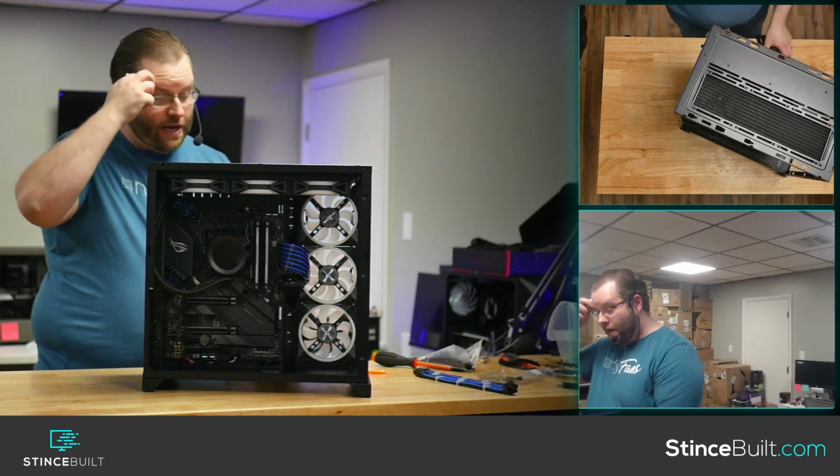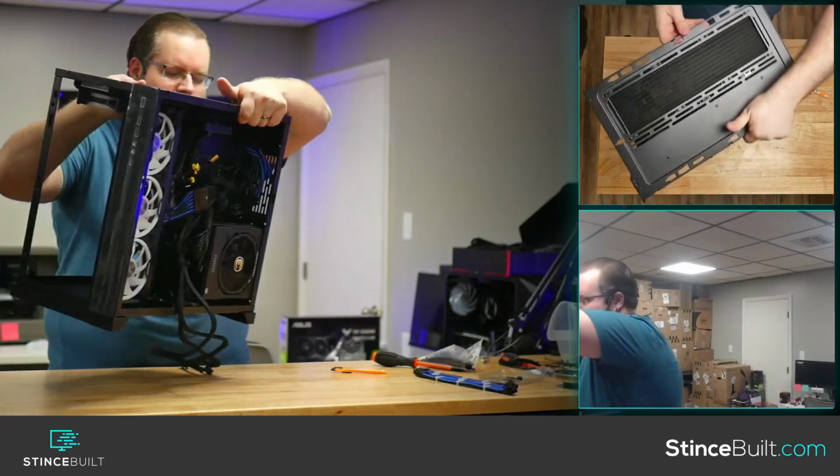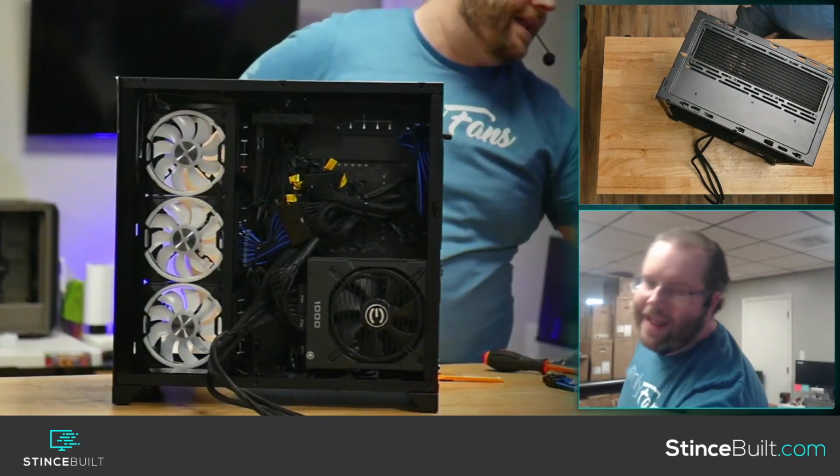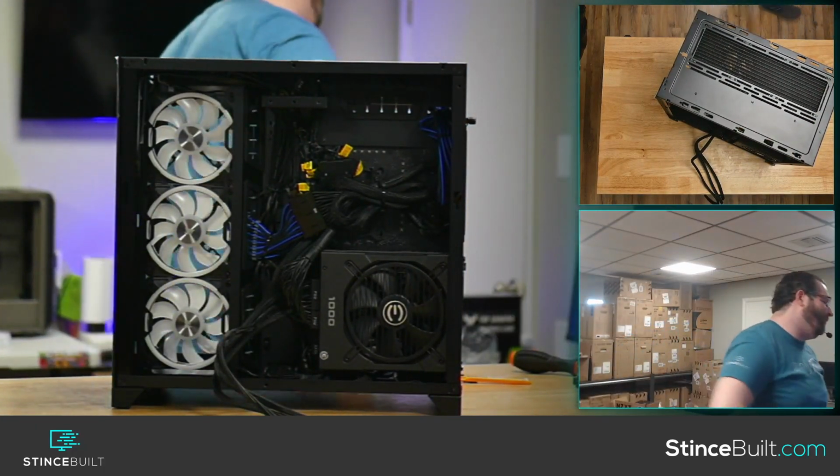So look at the cable management, chat. We just got to run our graphics card. I'll let you see what we have here before I grab the graphics card. That is the back of the case. If that ain't clean and well managed, I don't know what is.